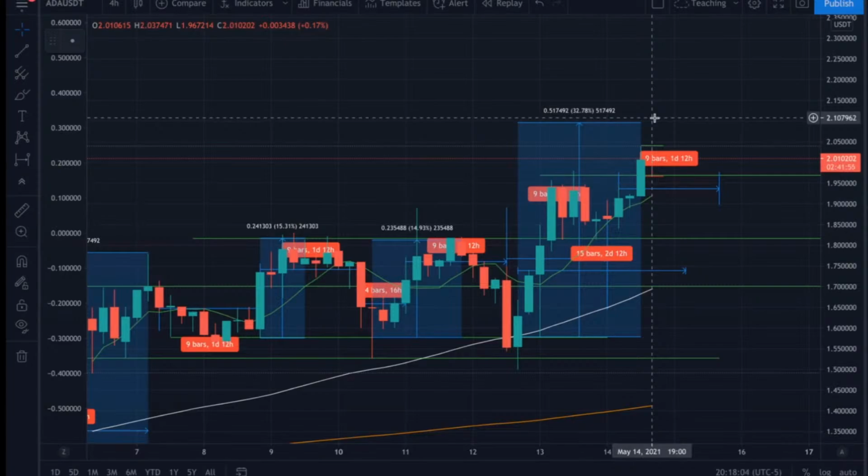I think you wish is asking if you can explain the boxes. They're measuring the move. Measured how many bars moved up.